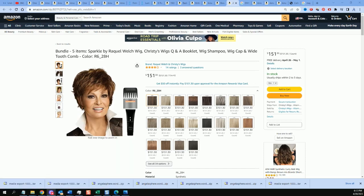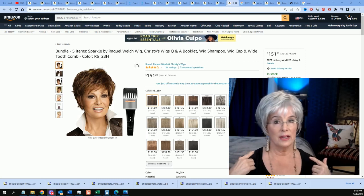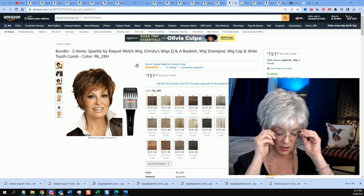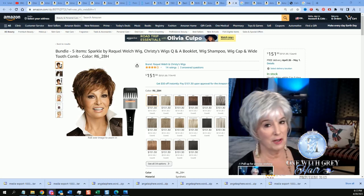One of the things that I like about this is a bundle. With this bundle, you're getting the wig, the wig shampoo, a wig cap, and the wide tooth comb. So I think at one point I added them up individually, and it's a good deal.